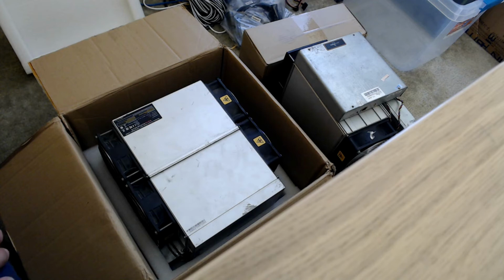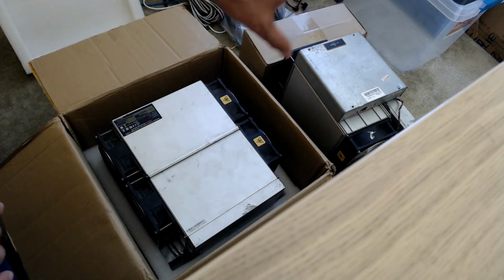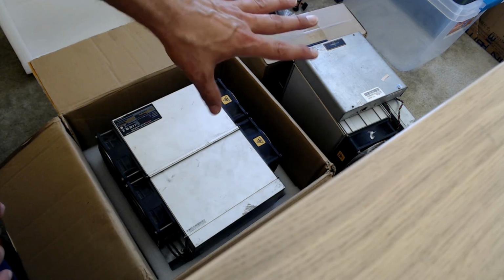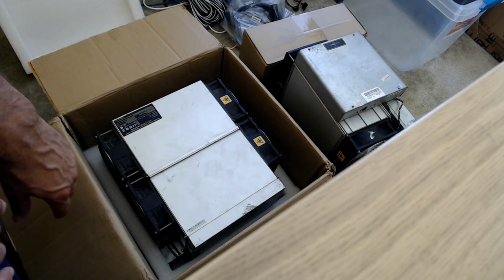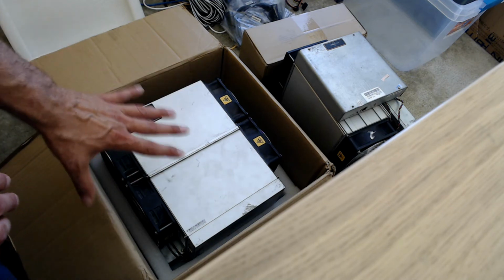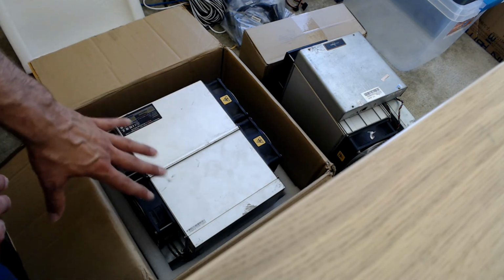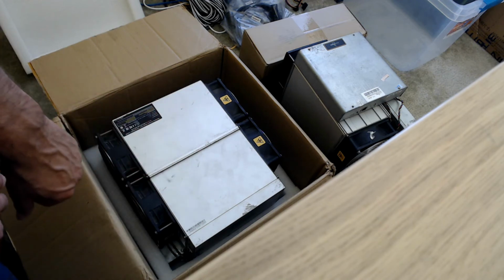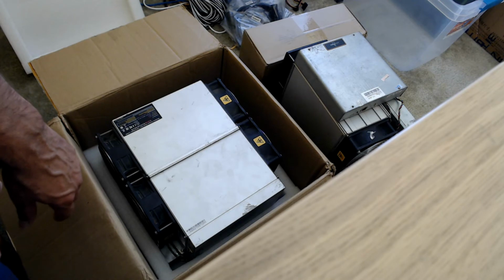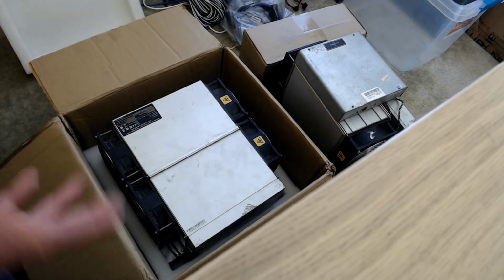The seller that sold me the T17 and the L3++ that came the other day, we did that unboxing, she actually wrote to me and told me that she had done some cleaning on the machines. So this first seller that I had bought from, that Z9, came pretty dirty. This one looks a little bit better. But maybe a second-time buyer, you get a little better treatment. I don't know. Anyway, this is it.